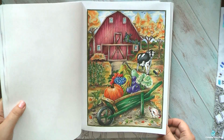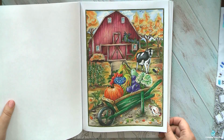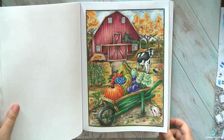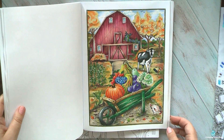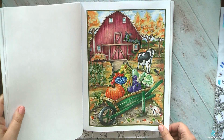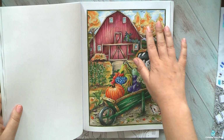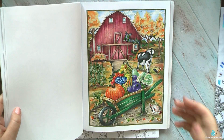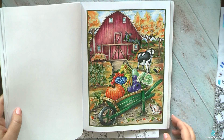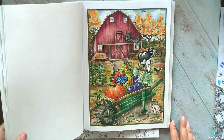The first one is with a red barn, and the red barn was the reason why I decided to do this page. I don't know why, but I do love when I see some pictures from American country with these bright barns on the fields. And I also wanted to practice more how to use various yellow colors for the autumn leaves. Usually I mostly do green grass and green trees, so to use a lot of yellow and brown colors was interesting.